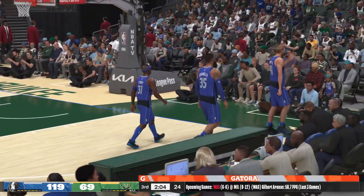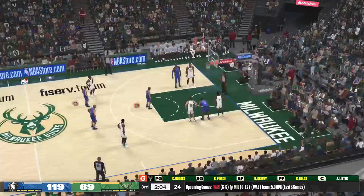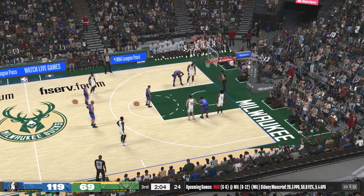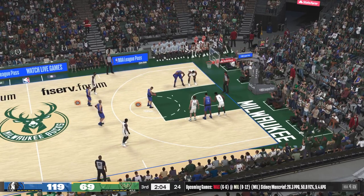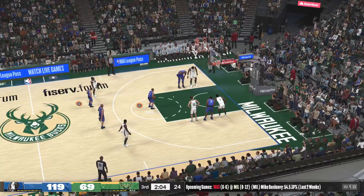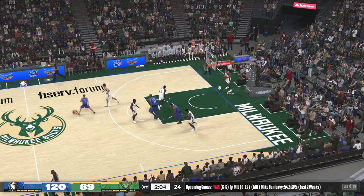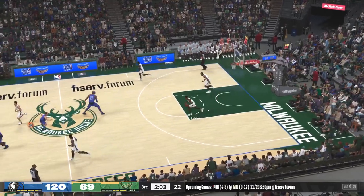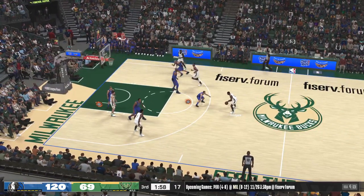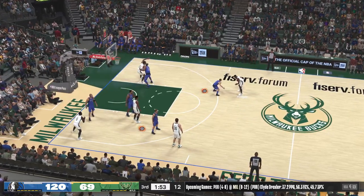A different look for Dallas. Haywood's checked in for Chandler. Marion comes in for Dirk Nowitzki. And Jason Kidd has subbed in for Jason Terry. Milwaukee's gone to the three-pointer 11 times tonight, nailed 5 of them. There's 1:54 left in the third.